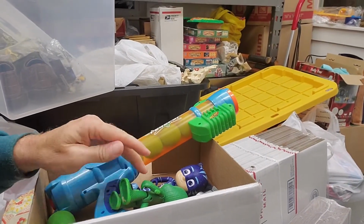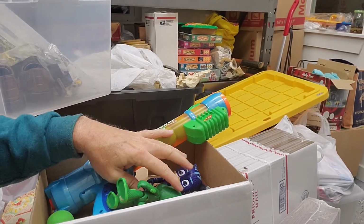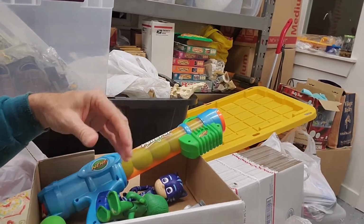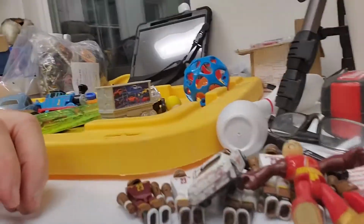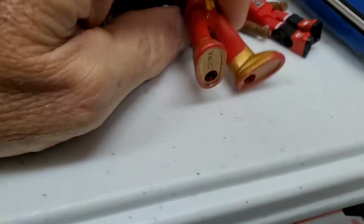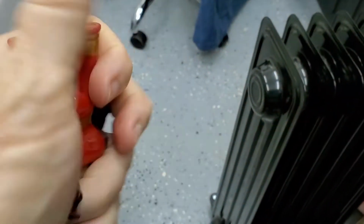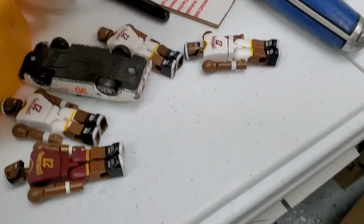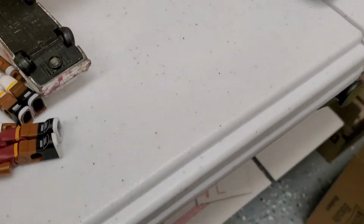$2 on the Nerf gun. Maybe three. Two a piece on these. 5, 6, 7. Two a piece on those at least. I'll get my money back out of these. Now, let's check out the LeBrons. Or this little stack here. I'm gonna put this guy in there. And take these LeBrons over to the computer and look them up. And I'll clean up the mess tomorrow.